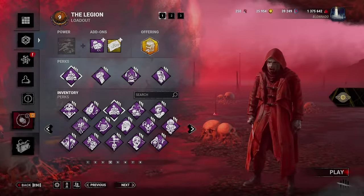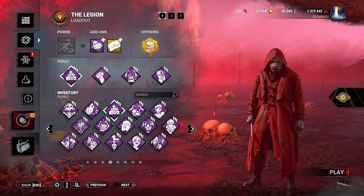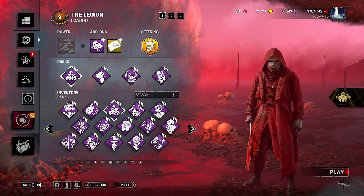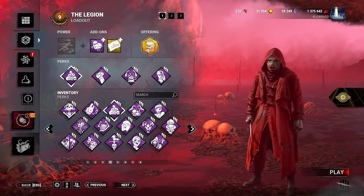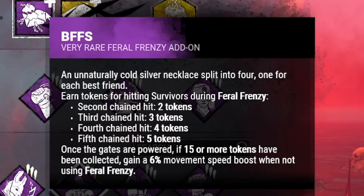For the finale of the video, I wanted to show you a build inspired by the song Left Behind. The goal here is to hit survivors super hard once all the generators are powered, leaving them all behind. For this build, I'm going to start with the add-ons first. BFFs grants me tokens for chain events while using Feral Frenzy. The more I chain, the more tokens I gain.